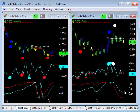I'm going to be very interested to see what happens next week. I think we could see an explosive move in the yen. We could see an explosive down move in the equities. And yeah, so it'll be interesting. This week was a relatively quiet week, so I think next week's going to be a really interesting week.